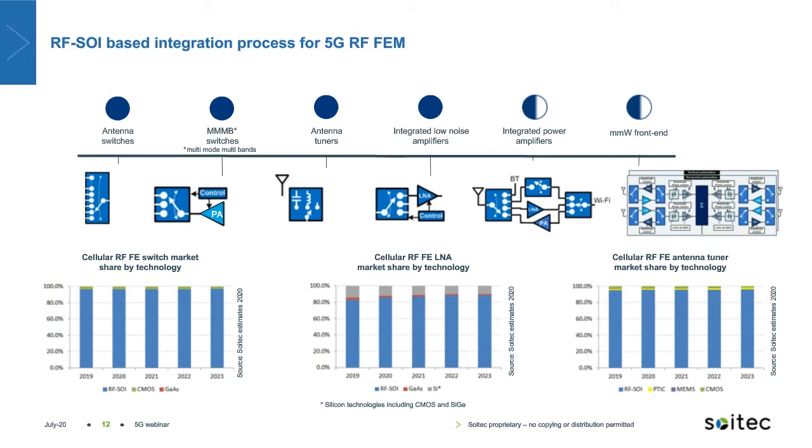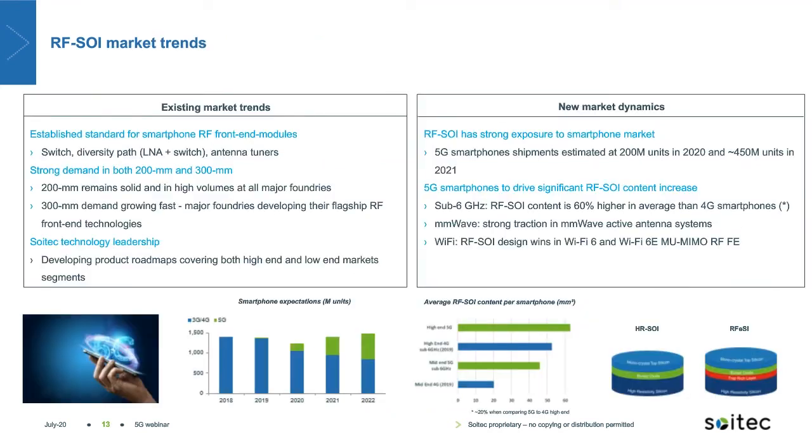A few words about RF-SOI market trends and dynamics. Again, RF-SOI is a standard for smartphone RF front-end modules, for switches, diversity paths, and antenna tuners. We see a strong demand in both 8-inch and 12-inch substrates. 8-inch remains solid and in high volumes at all major foundries, while 12-inch demand is growing fast, with major foundries developing their flagship RF front-end technologies on advanced nodes. Soitec is keeping its technology leadership. We are developing new product roadmaps covering both high-end and low-end market segments.